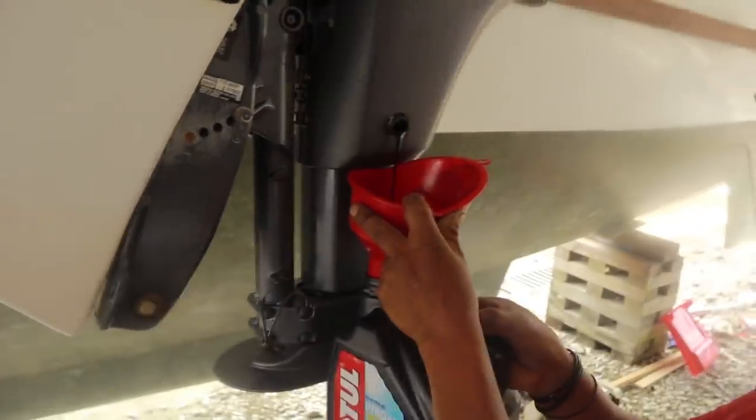Also got the Yamaha guys coming back this morning. I didn't have time to service the engines myself, so they're going to change the engine oil, change the gear oil, replace the water pump impellers and run them and check that reverse gear in this right hand one under load. We'll see if it's going to stay in, get the definitive answer on that one.